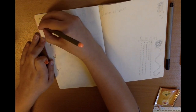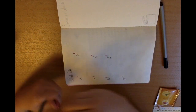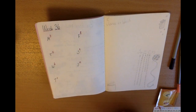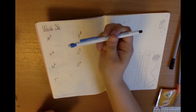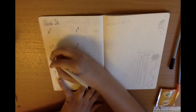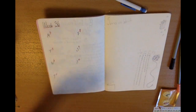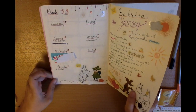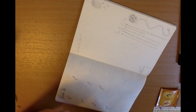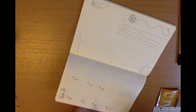I made a few changes to my weekly spreads this week. Instead of writing out the entire name of the day, I just put down the first initial letter, and Monday to Tuesday, you get it. And then of course I added the number of the day. And I figured out, midway through this week, that I had written down the wrong numbers on my first weekly spread for this month, so I changed it. Then I realized I wrote it wrong when I changed it. That always was really annoying.